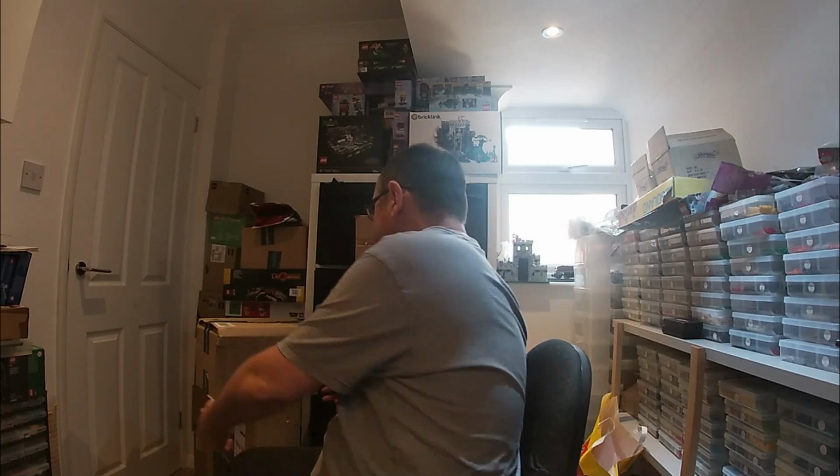He did mention as well, the store manager, there's probably not going to be an update to the Pick a Brick wall anytime soon because they've got a huge backlog of stuff still to put out. Now, earlier in the week, we received some boxes as well. So got 3 of them to open. So let's have a look first at this one.